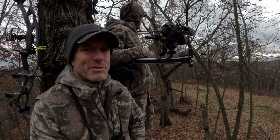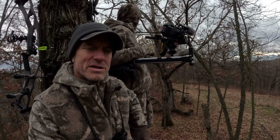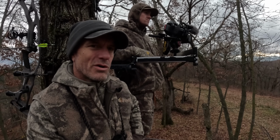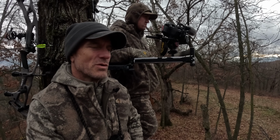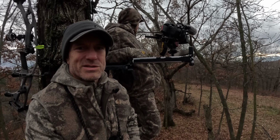We're about wrapped up here, so I'm going to close it out. I think we're going back to the other end of this ridge tomorrow. I still say if we're going to kill that buck we're after, it's going to be down there. That spot just sets up so well for more or less where I think he's living.